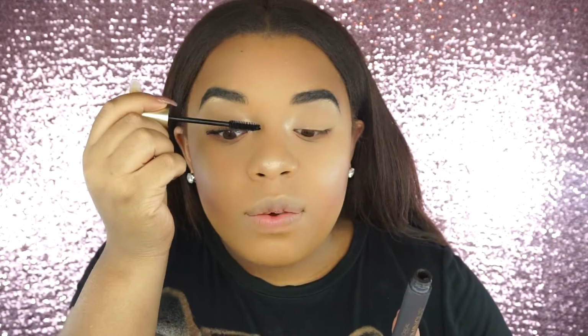Now I'm just going to apply some mascara. I'm using the L'Oreal Voluminous Original Carbon Black Mascara. This is an OG mascara that I love, and I just always repurchase it. I don't feel like there's any mascara out there that doesn't do what this one does, you know what I mean? Like, this one is just so good. And even though I usually wear false lashes, I do have a little bit of lash, okay?